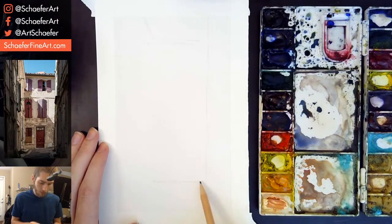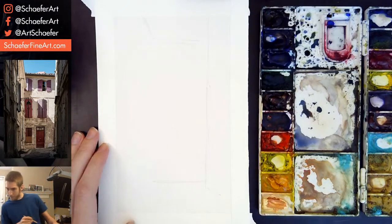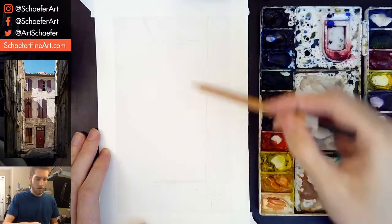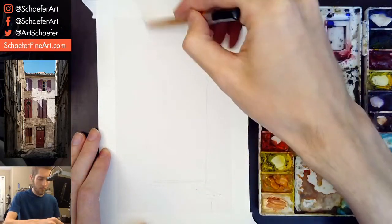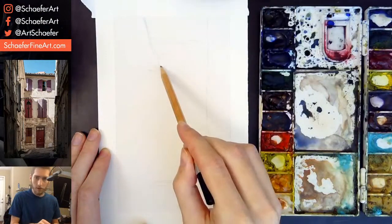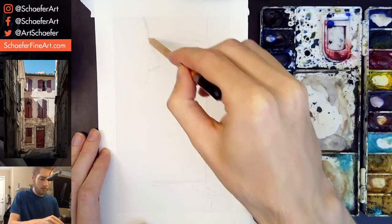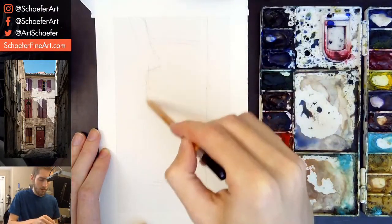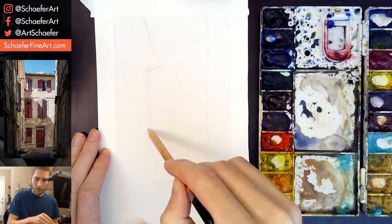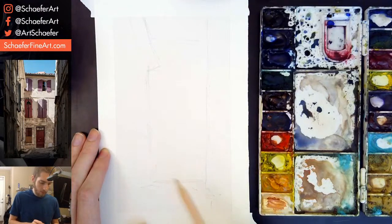So I thought this was pretty cool. I really like the lighting. Found this photo today online. So I'll just try to get the perspective pretty quickly here. But also not too detailed. You know, we'll just keep it sketchy. Try to keep my pencil moving.